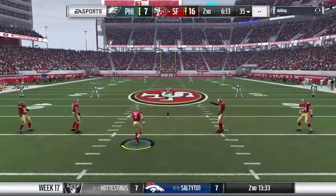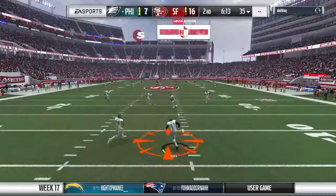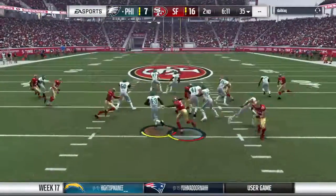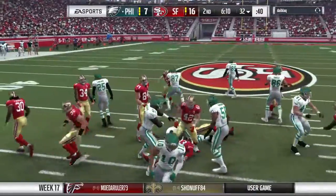Now after the touchdown, Drew Kaiser to boot it away. On the return now, it's Josh Huff. Solid return, pretty good field position.